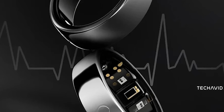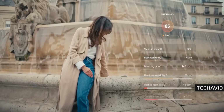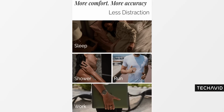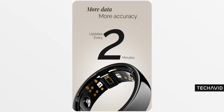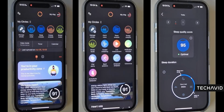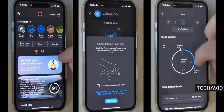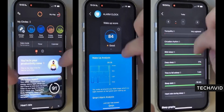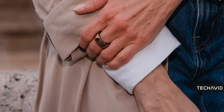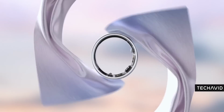And speaking of stress and recovery, this thing isn't just about heart rates and sleep scores. The Circular Ring 2 is constantly tracking your vital health metrics 24/7. Heart rate, sleep patterns, stress levels, activity, and how well you're actually bouncing back. The advanced sensors inside this tiny ring keep tabs on real-time data like HRV, blood oxygen levels, skin temperature, and movement, giving you a proper 360-degree view of your physical and mental health. No guessing, no generic averages, it's your body, your data.